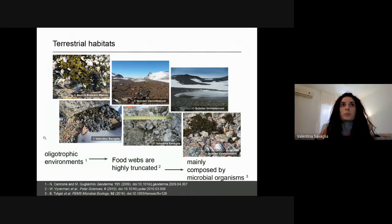So terrestrial habitats are characterized by being very oligotrophic environments, and the food webs are highly truncated. So we know that a very low amount of organic matter is in these environments because of the harsh conditions, like very high fluctuations in temperature, very high fluctuations in humidity and water content, and also in light regime and UV regime. So it is important in these environments that there are some places like lacustrine environments, like you can see here, that are pretty stable.